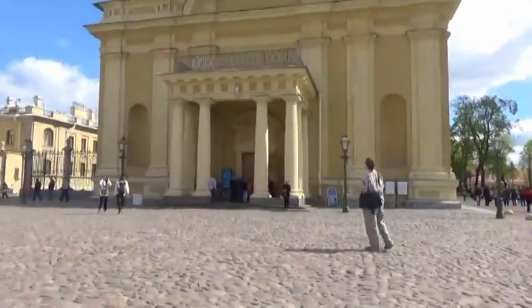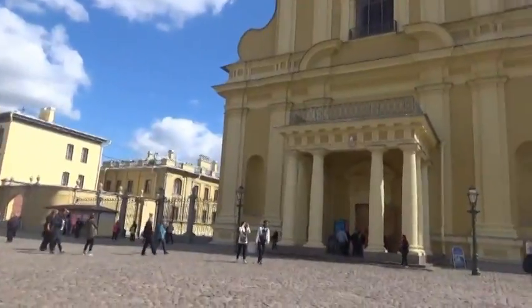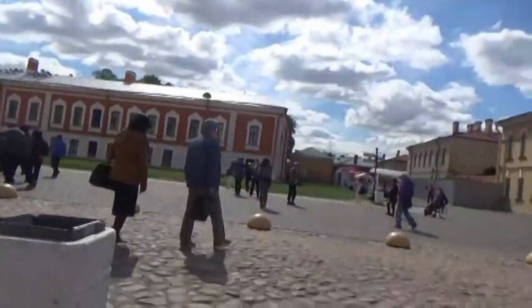There's a cathedral. We're in the fortress.